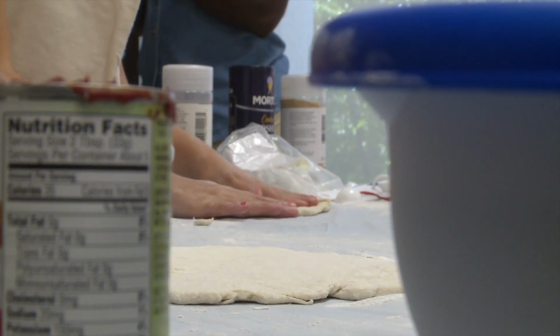Our purpose is that by the end of this week, for them to be able to go home and prepare their own meals. Learn the basics, not be older and not have any clue when they step into the kitchen how to cut a piece of bread open.